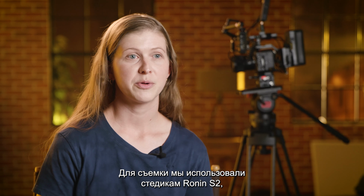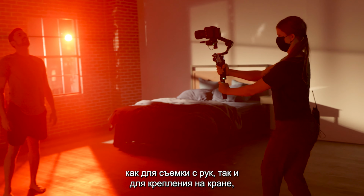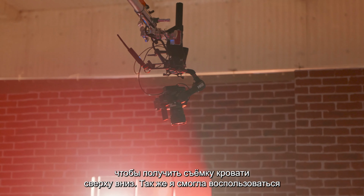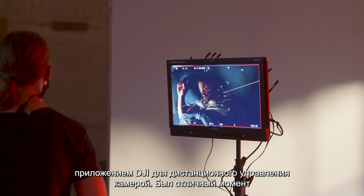The tools that I used for camera movement were a Ronin S2, and I used that handheld, and also we rigged it to a Menace arm to get a top-down shot of the bed, and I was able to use the DJI app to control it like a remote head.